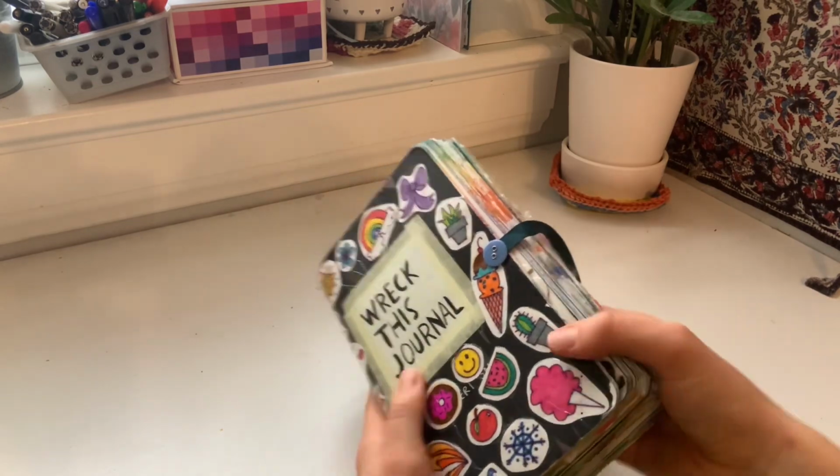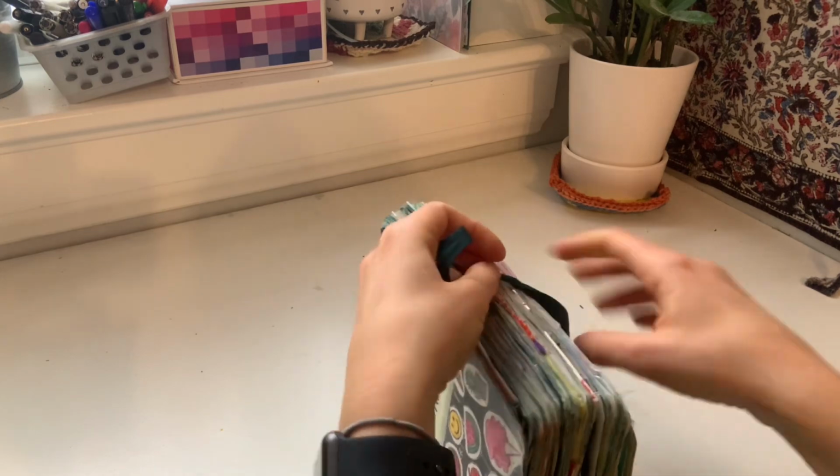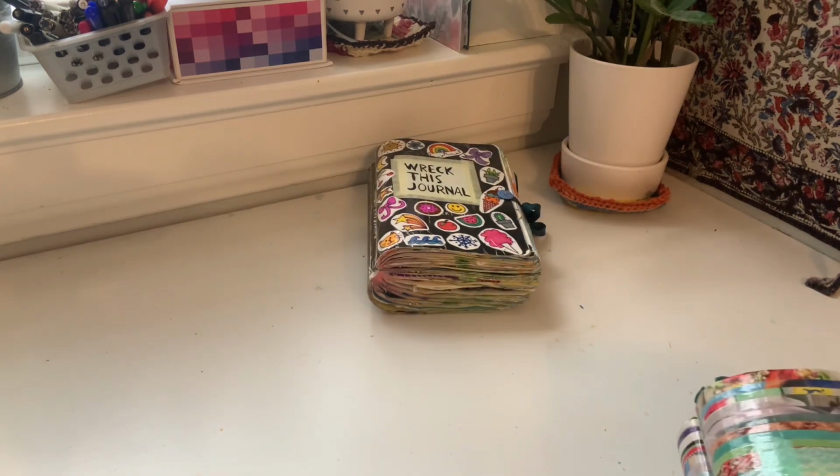This was the first one I did. Wreck This Journal just holds such a special place in my art journaling heart because I completed it first. I started this when I was in grade 9, and I'm pretty sure I finished it in a year, so pretty quick compared to now.